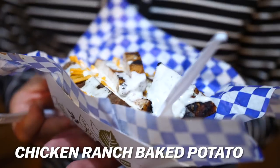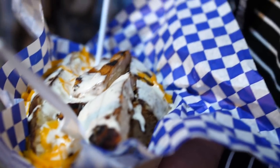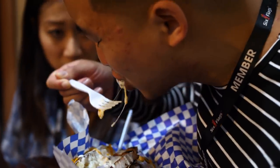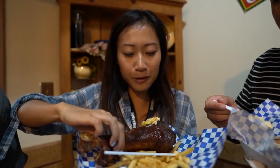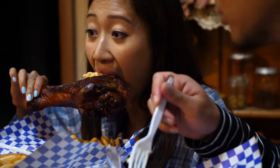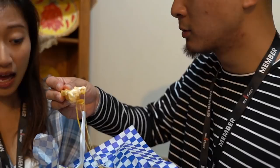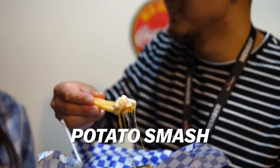This is a gourmet chicken ranch baked potato. Nice chopped grilled chicken with cheese and ranch. And if you just had a little bit of scallions and a little bit of chives added on top. The ranch, cheese, and turkey leg. Linda loves the smoked turkey leg. Oh, potato on potato. I'm calling that a potato smash, you know what I mean?